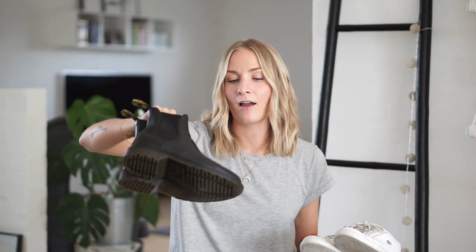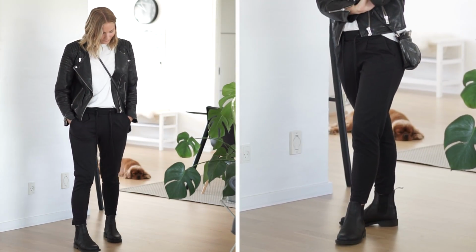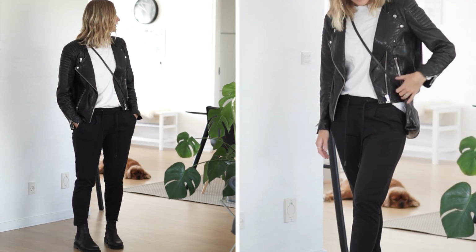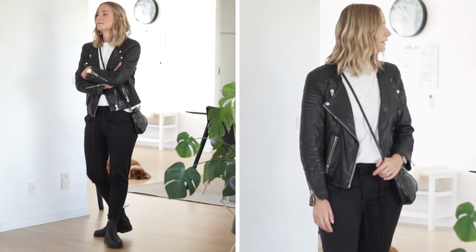And then I have my Dr. Martens Chelsea boots. I love these because they're just that comfortable, but they're just very practical at the same time. And I think that they look really cool even with the loungewear pants that I showed you before. It gives a nice contrast and kind of lifts the outfit so that it's, again, a little bit less sweatpants kind of outfit.